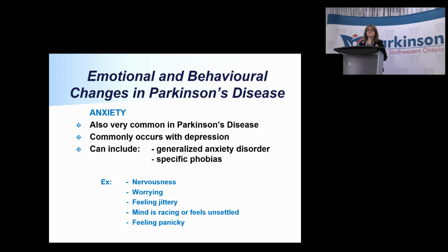Or the anxiety could be more specific, like in the form of a phobia. And this is when it's tied to very specific situations or stimulus in the environment. Some of the symptoms of anxiety would include just feeling nervous a lot, worrying a lot about things, feeling jittery or restless, having a racing or unsettled mind, and even feelings of panic or panic attacks can happen. And again, like depression, anxiety can significantly interfere with everyday life and affect your quality of life as well.